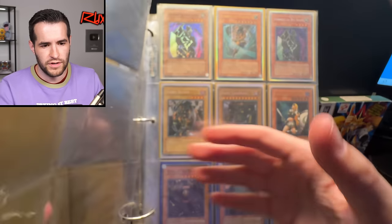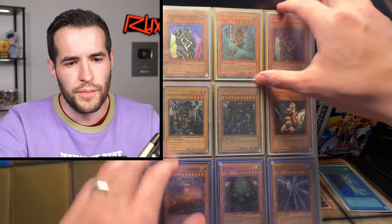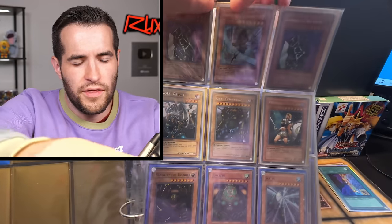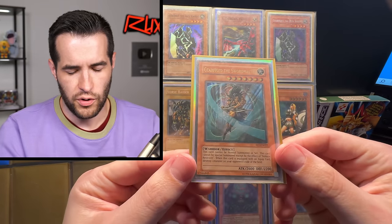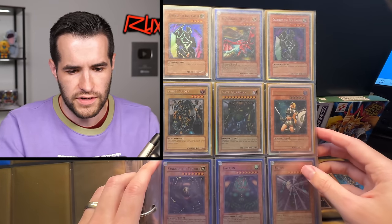Maybe what we'll do is pull out the nice ones and look at them at the end at a different angle. How about that? Let's do that. So I'll save that one for the end. Oh, Gearfried the Swordmaster. This is not a First Ed, but this is an Ultimate Rare. So I'm going to pull this out and we'll try to look at this toward the end. We'll try to get some condition, some value and stuff on those.